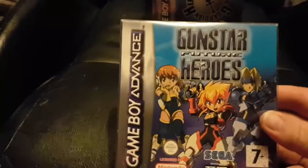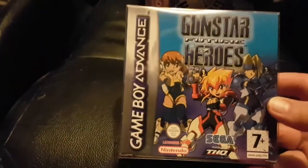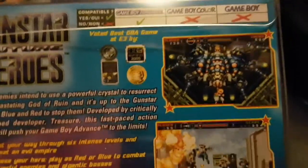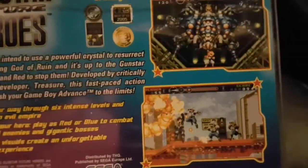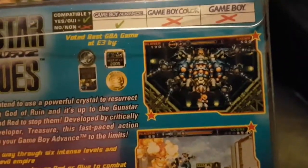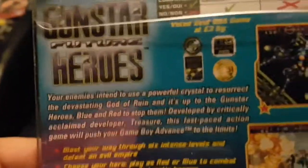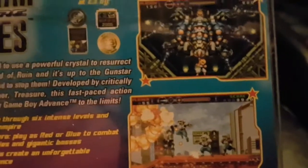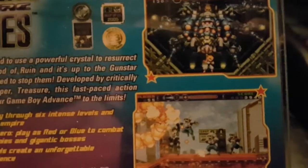is Gunstar Future Heroes. Obviously, the sequel to the Mega Drive game, Gunstar Heroes. Quite cool. I've only had a little game on this as well. I think on this one you get multiple weapons and you can change between the weapons. Treasure again. But it's about timing the weapon changes right and using the correct weapons for the correct situation.